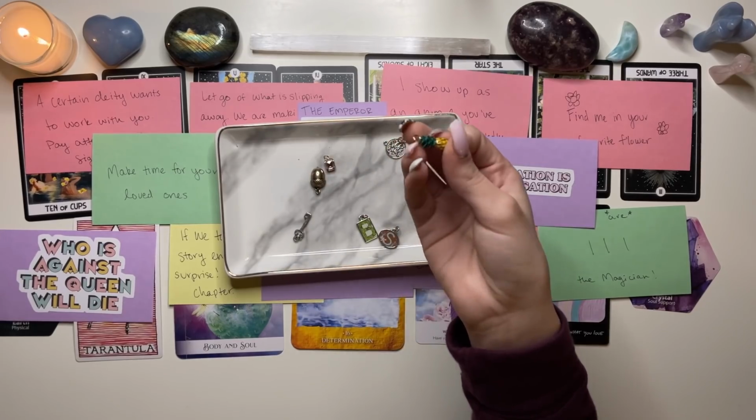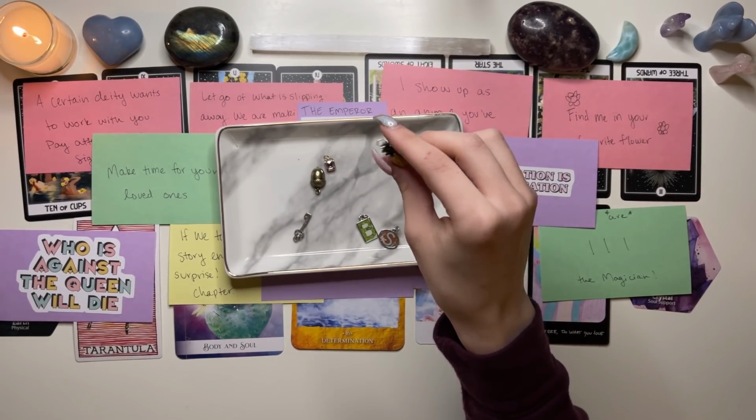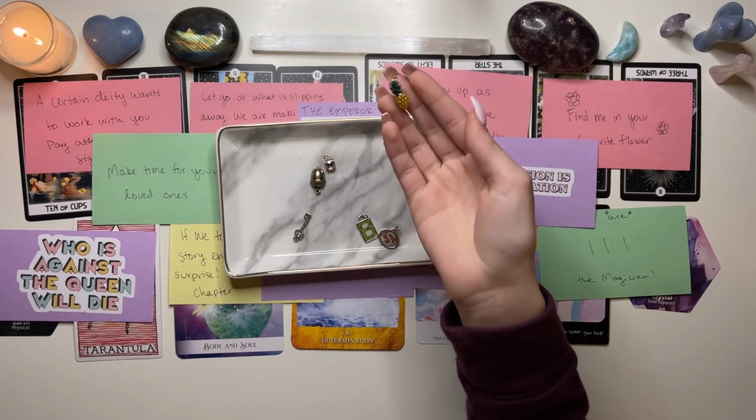We also have the pineapple. And I feel like the pineapple is, well, one, the pineapple talks about friendship.